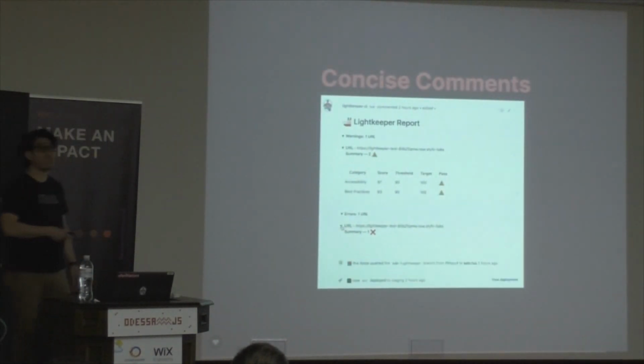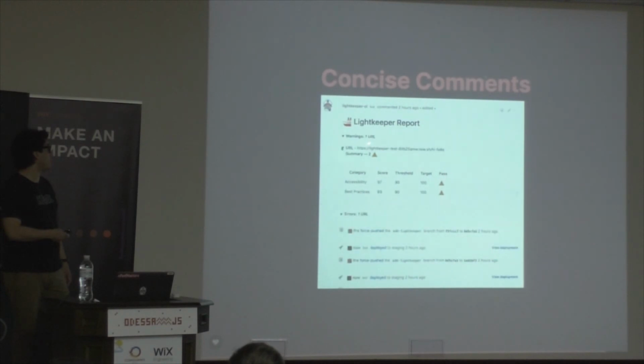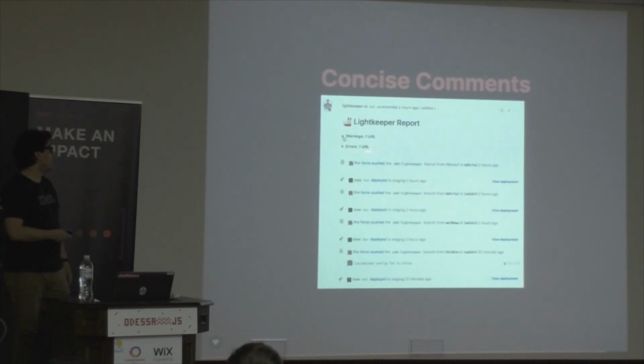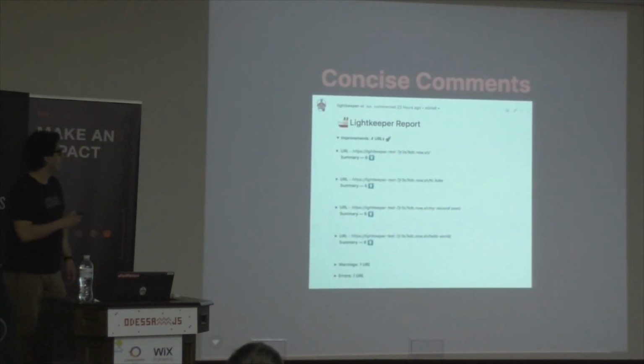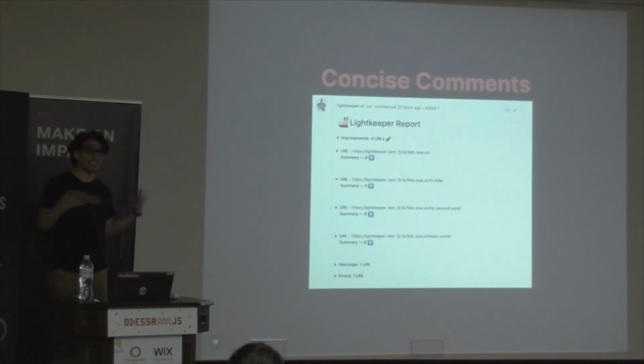And this is the only comment that it adds. It has a consolidated report that has warnings and errors. And if you have improvements, you see those at the top. That way, if a developer is accidentally making an improvement, they're able to see it right away.